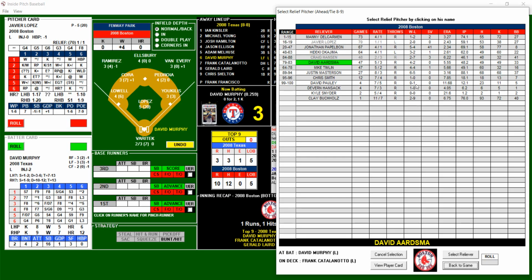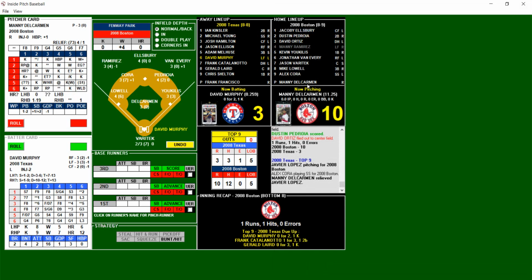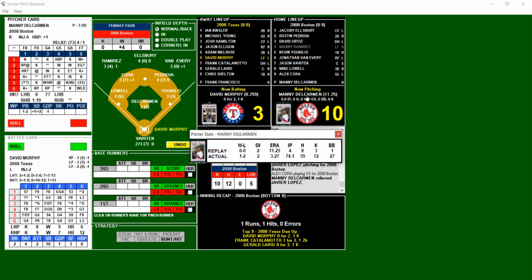Yep, so they're going to bring in Manny DeClarman. He'll come in. That is his card. He'll come in with an 11.25 ERA. He's got no wins and no losses, 2 saves. He's pitched 4 innings, 8 hits, 3 strikeouts, and 1 walk.